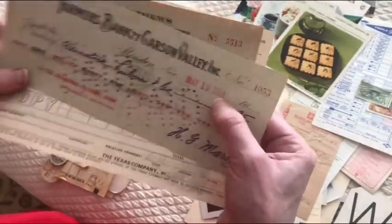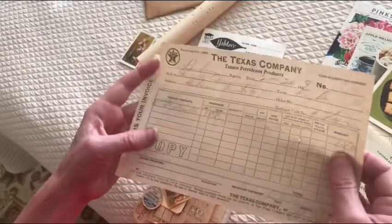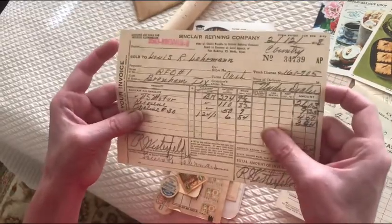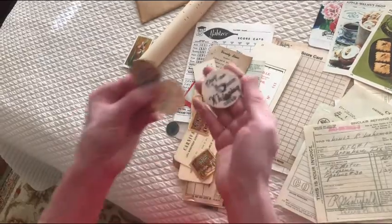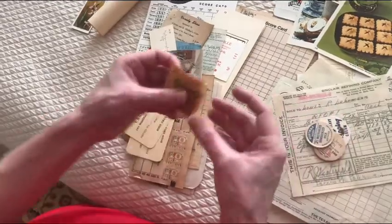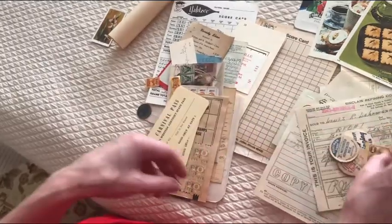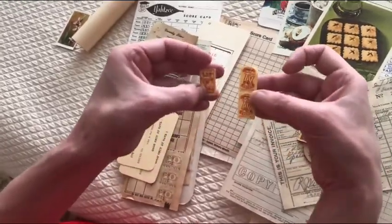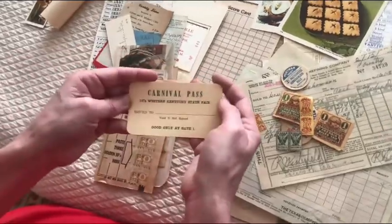This is a 1914 check, another 1918 check, a Texas Company, like a Texaco old receipt from '39, and here's another one from '38 for the refining company. Of course, you have to have your milk toppers in here, and your almost 100-year-old prepaid state sales tax. If you look that up, it's very interesting. I would explain it, but I don't want to take up too much of your time. Here are some old stamps that you get from the grocery and such to win things. Here's some old carnival passes.